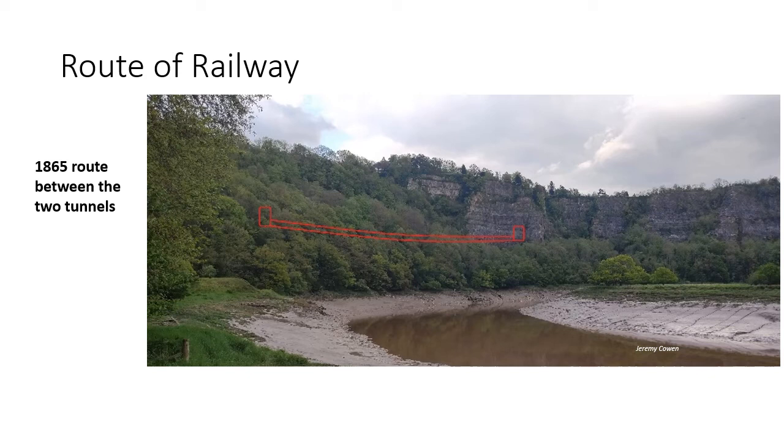But in trying to determine why this change of route happened, we have to take into account that tunnel construction was by far the most expensive part of building a railway. And by this reckoning, the 1874 route was the most expensive, as the total tunnel length was some 35% longer than the 1865 route. So, a director's report at the time stated that the revised route was probably cheaper, but this does not seem to make sense.